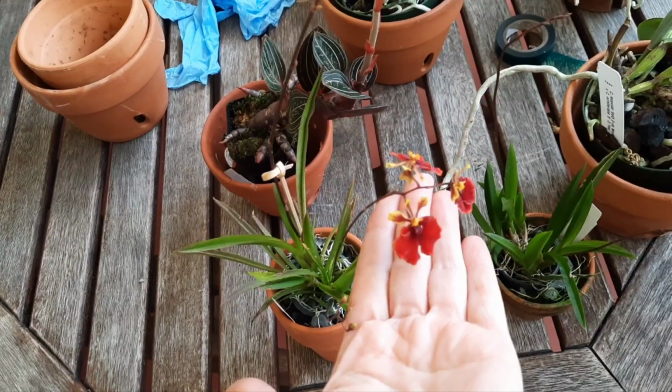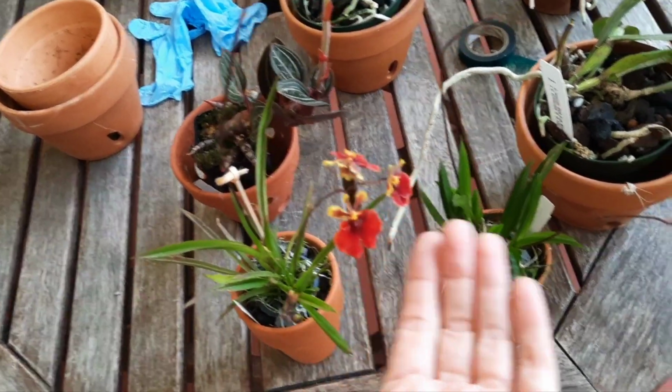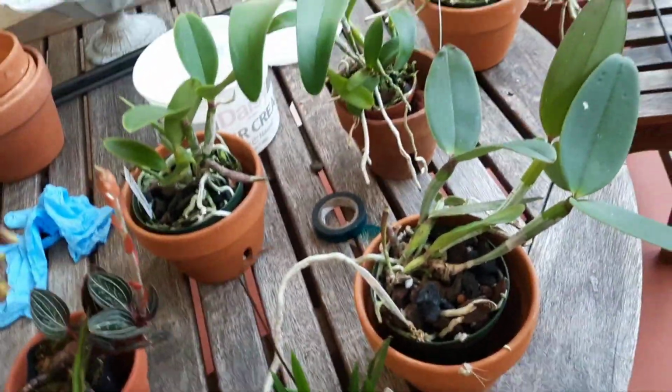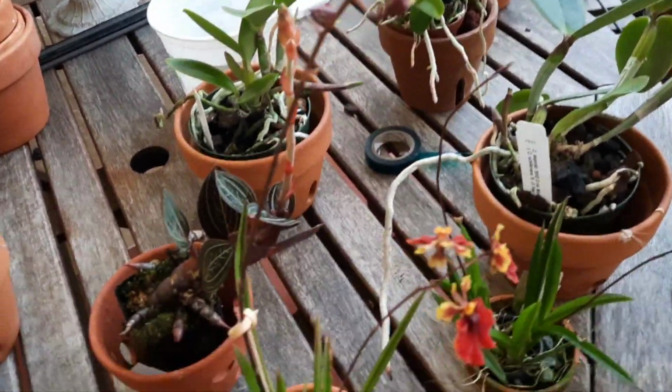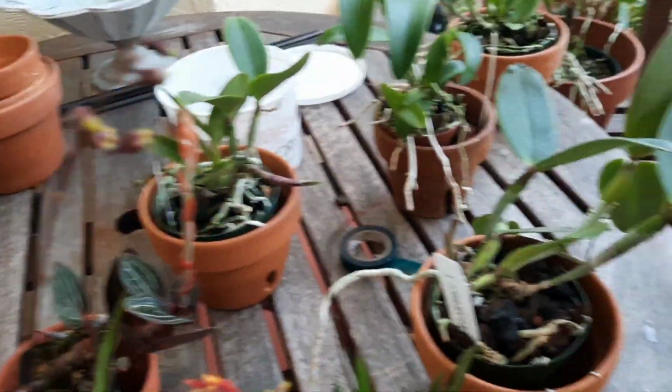All right, and this is my newest addition of Lumnias. They are blooming, 2 little babies. And it's my working area. And the jewel orchid has the flower bud but didn't open yet.